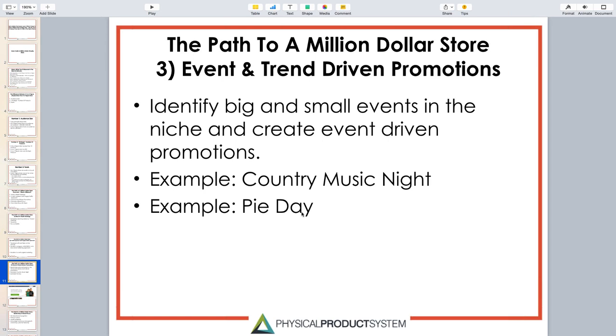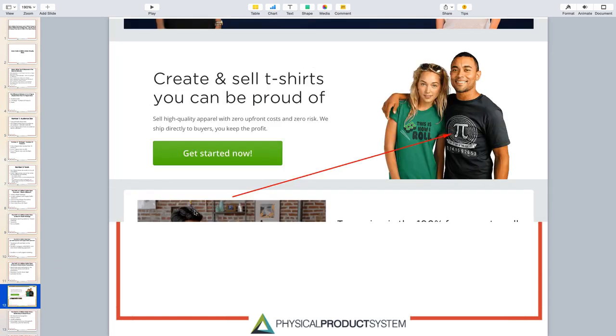And then Pi Day. Of course, I had to talk about this. That's something that I had no idea even existed when I saw the campaign live. But if you don't know what this shirt campaign was, just go to teespring.com and it's still right there. This is my business partner Albert's campaign. It's still there and still kicking. It was such a wild success. He did over $225,000 in profits with a single T-shirt.